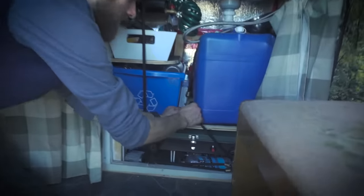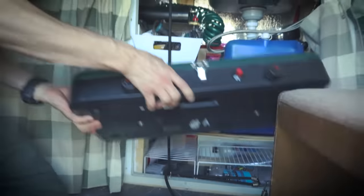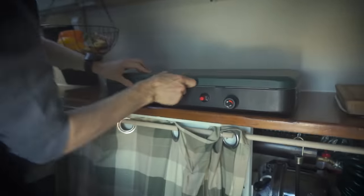For cooking, I just got this little Coleman stove, stored right here with some bungees. Then you bring it out, just unfold it here.